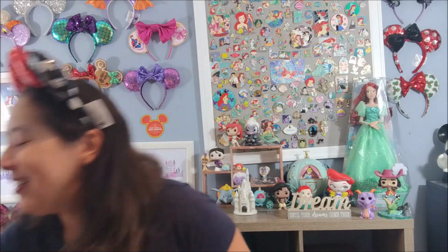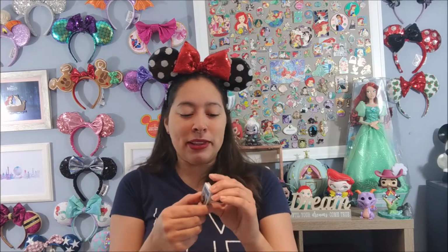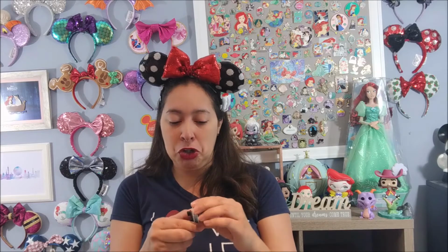Oh no! Oh no! This is not one of the ones I said, and this is actually the other mystery. So there you go. This is one of the mystery ones, so it's not Peter Pan. It's Emperor's New Groove. And I think Johnny and Tim did open this one as well, so they revealed that, but it's been so long since I watched that video that I forgot. But this is cool. If you're an Emperor's New Groove collector and you want this pin, you let me know.